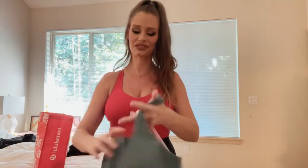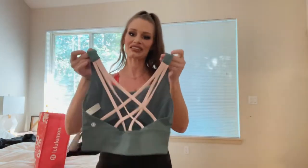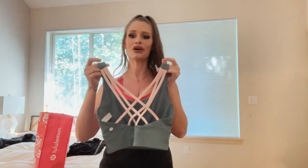Those of you that know me know that red is my jam, but they also have this green, which has the cutest light dusty pink straps. So I thought that was so different.